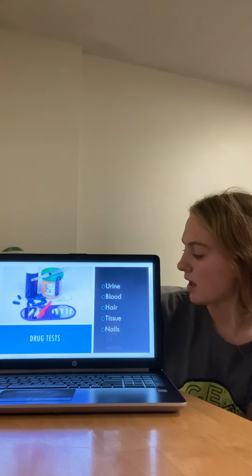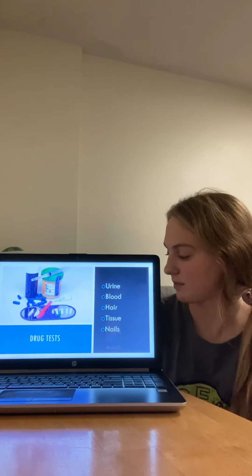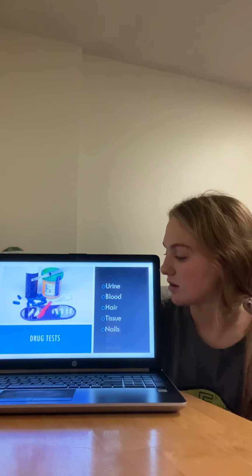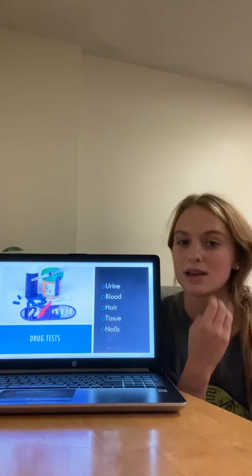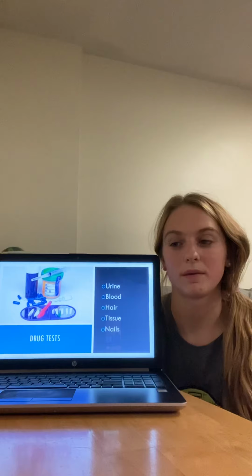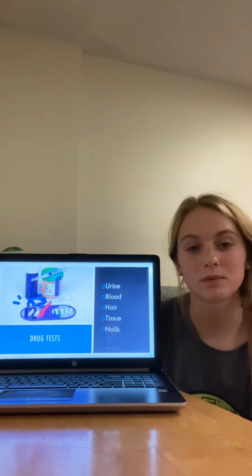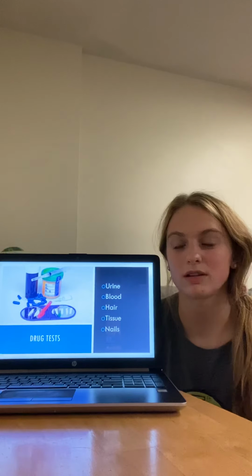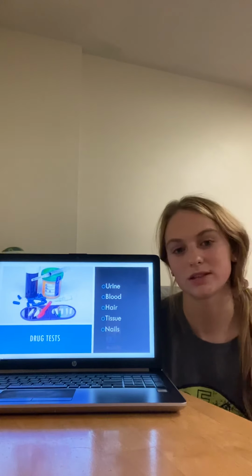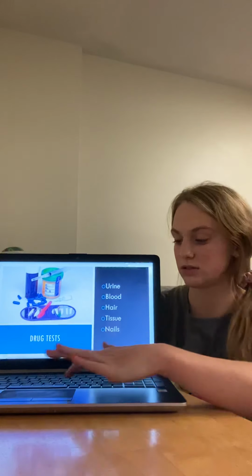And hair is actually the next most prevalent drug test because it can actually detect drugs that go up to a year in your system, which is very useful. Blood is one of the least used drug tests. It is not as efficient as the others, and tissue and nails are good for specific types of drugs.